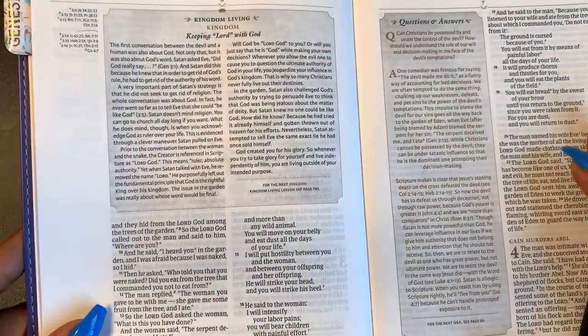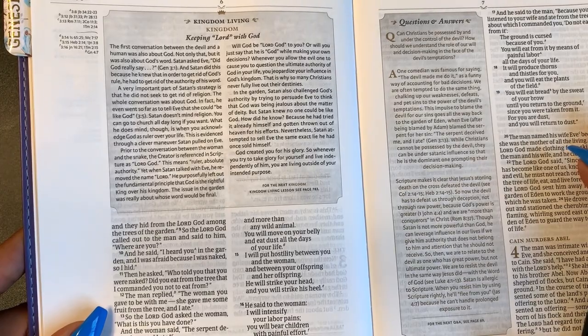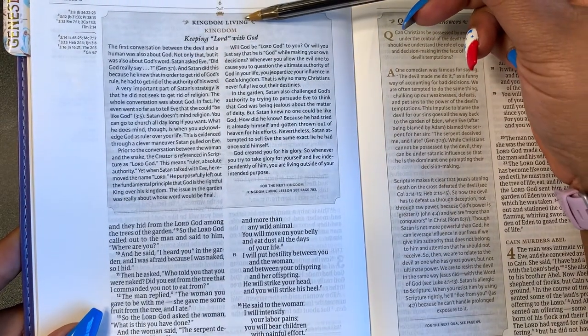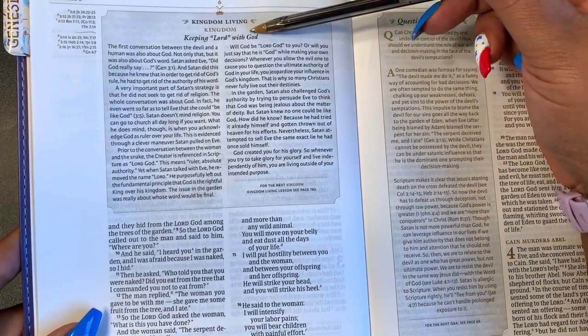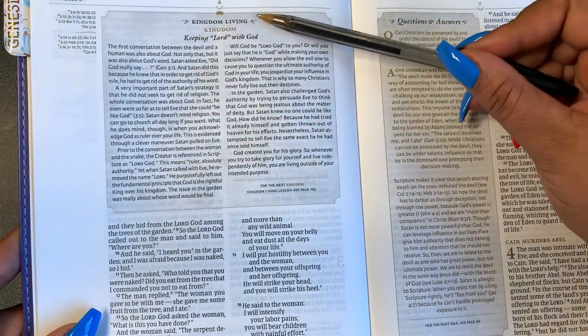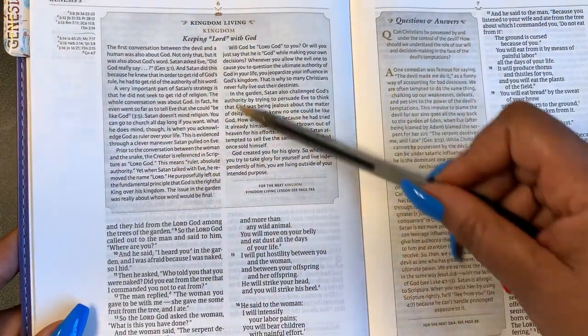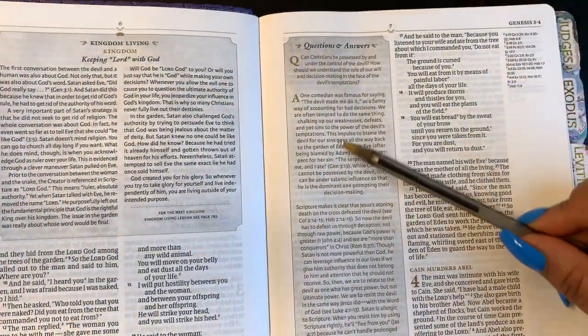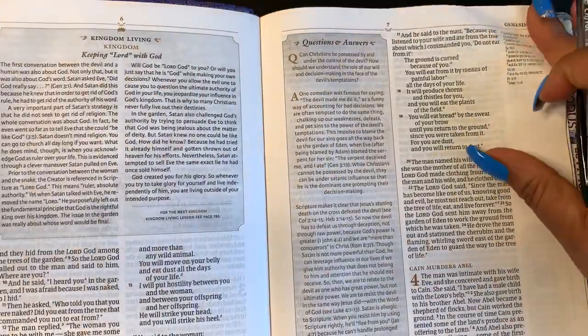Like this one is all about kingdom living. If you want to know how to operate in the kingdom, you better get you a kingdom Bible that talks about it, right? I'm just saying. Anyway, kingdom living. Look at this. You got your notes, your cross references, you got all these good gems. You got your questions and answers over here going on.